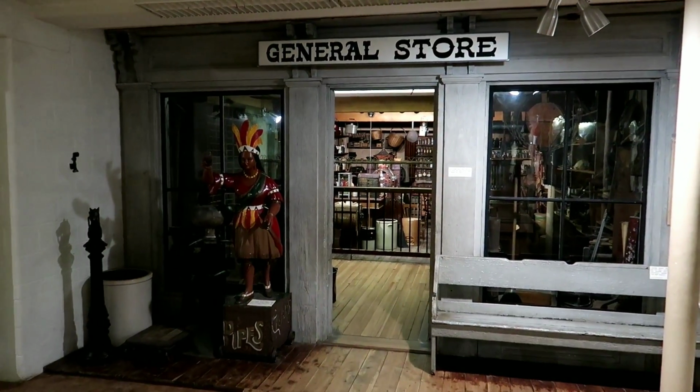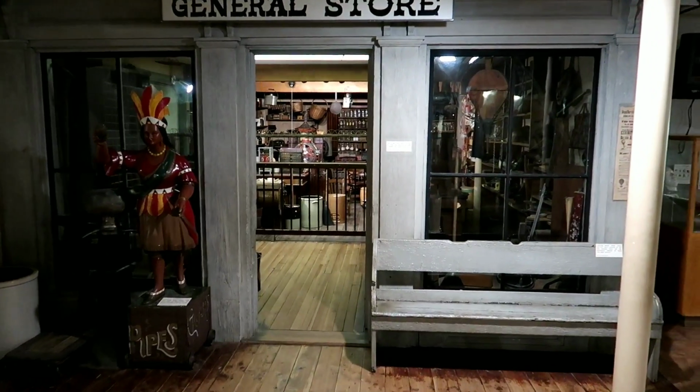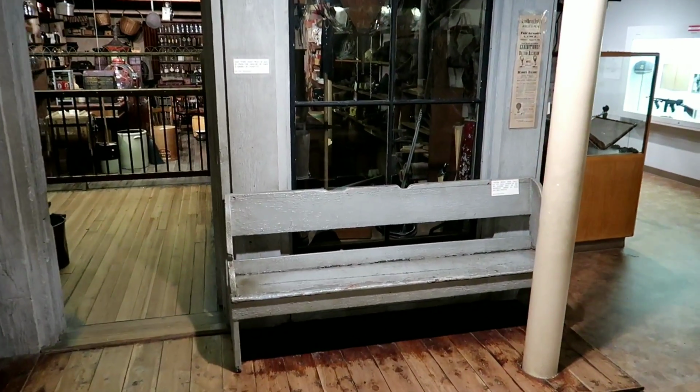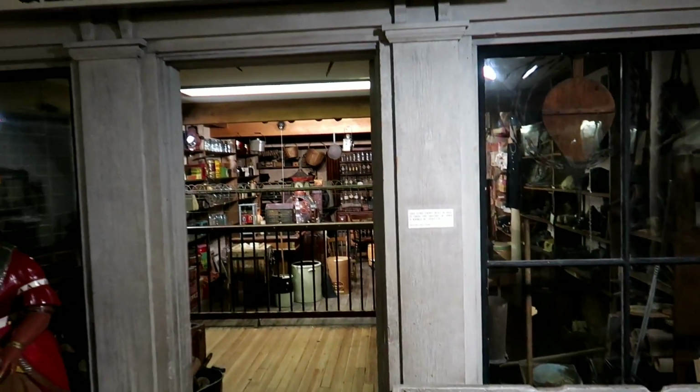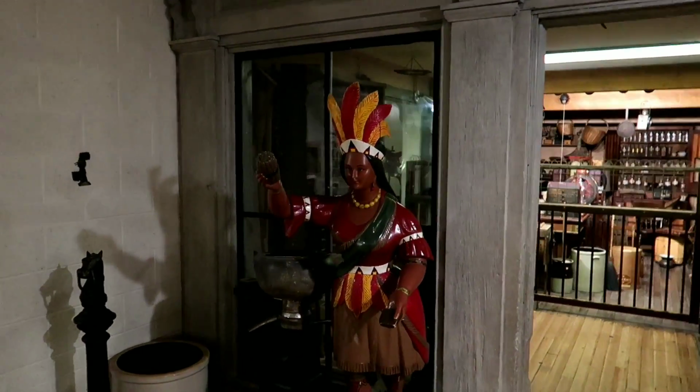And here's the storefront of the general store. Pretty cool. They even have a loafing bench out front. And that's literally what it's called. My grandpa told me that's what those kind of things are called, and I always laugh, but I didn't realize that's what they were actually called.